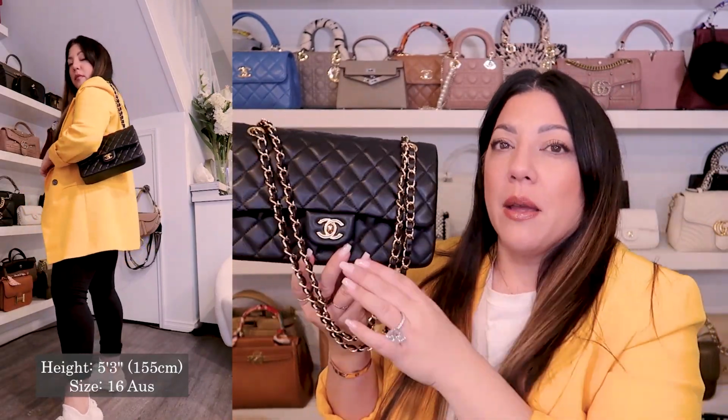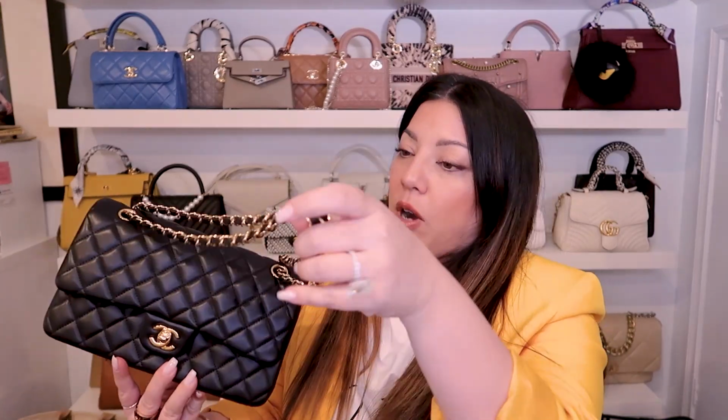You guys that know about Chanel bags know that there is this double strap situation. So this can be worn on the shoulder, which you guys will see me wear. And I deliberately chose this lighter jacket because I wanted you guys to see the bag. I didn't want to be wearing black and then it'll be too hard to see. So this strap is a double strap. You can also feed it through so that it's a single strap.